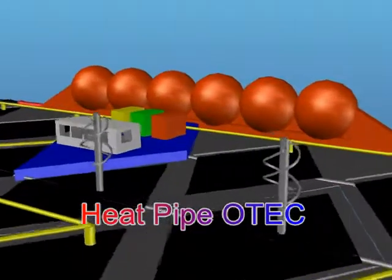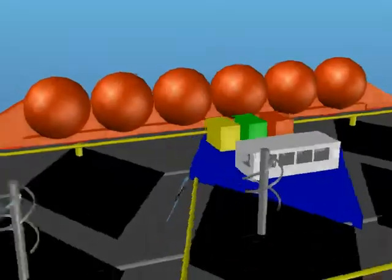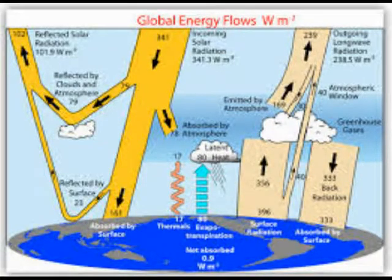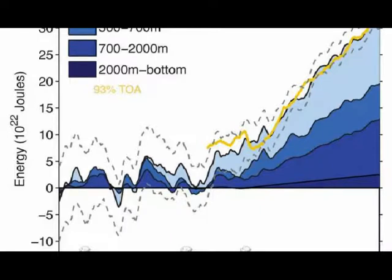Heat pipe OTEC, climate mitigating energy production. Global warming is the accumulation and storage of trapped solar energy. By far, most of the heat of warming is going into the oceans. Over the last 30 years, this heat has gone deeper and deeper into the ocean.